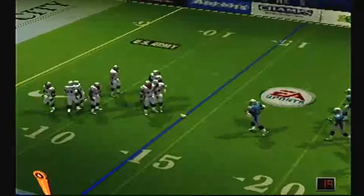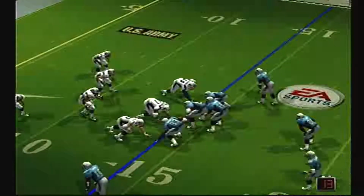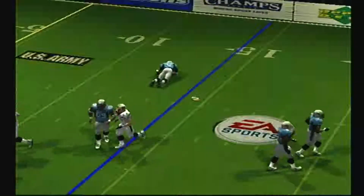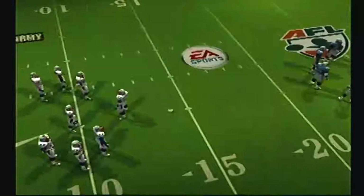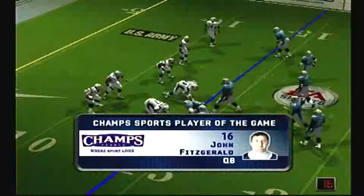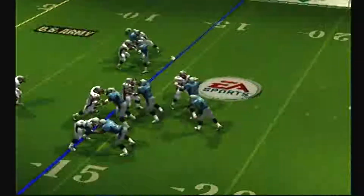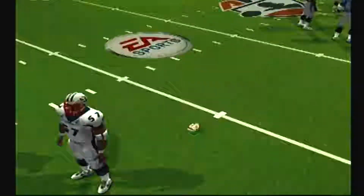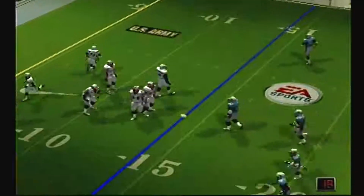Second and 9. Ball on the 14-yard line. Make some room. Away. The pass falls incomplete. Harper on the cover. Third and nine. Ball on the 14-yard line. Make some room. Incomplete pass. Smith, the intended receiver, on the play. Fourth and nine. Ball on the 14-yard line.